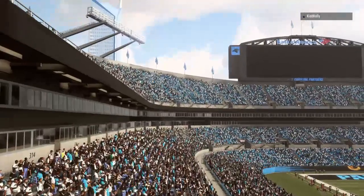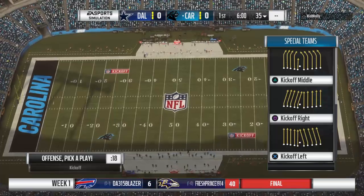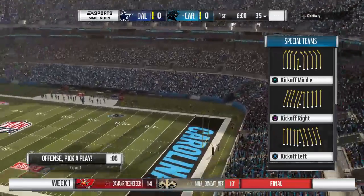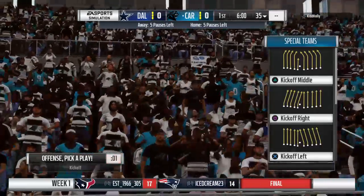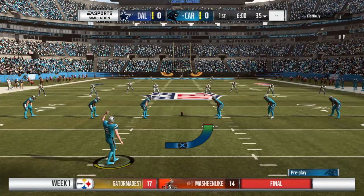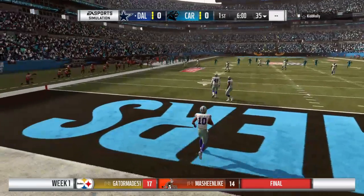EA Sports coverage of the NFL takes us to the Carolinas and Bank of America Stadium here in Uptown Charlotte. Just a few moments ago, this building was shaking as the Carolina Panthers emerged from the tunnel here in Charlotte. They are ready to go as the Panthers are set to match up with the Dallas Cowboys. No more training camp, no more exhibitions. The 2018 NFL season on EA Sports is underway.